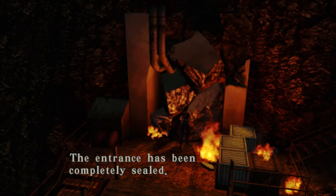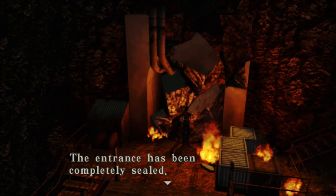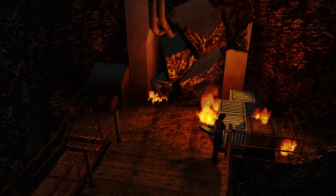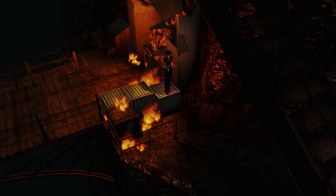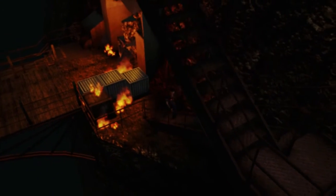The entrance has been completely sealed. It's impossible to pass through here. Okay, let's climb up here. Climb. Jump down. You know, this really does feel like a next generation Resident Evil game.